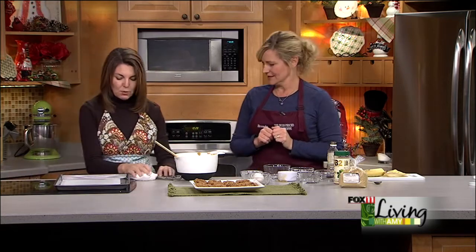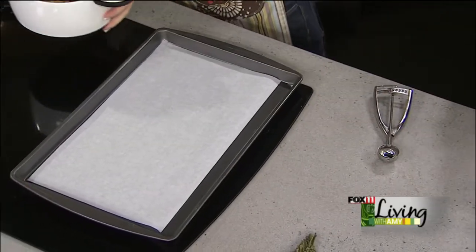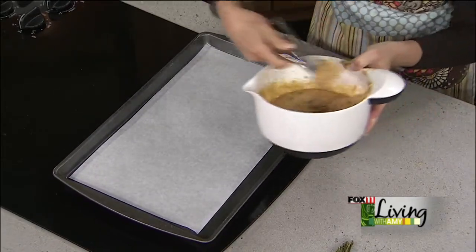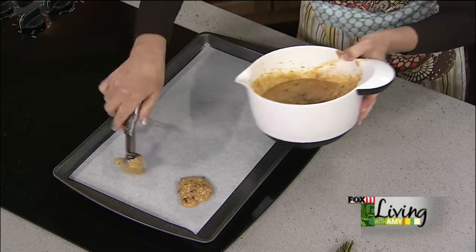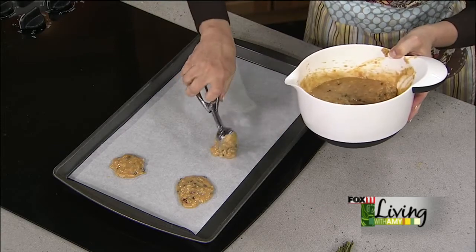All right. So we line our cookie sheet with parchment paper, which I like to do. We do that at our house all the time when we're baking. I'll put this on here, just drop it by teaspoonfuls. Our little scooper doesn't seem to work great, but it might work for you. Then this bakes at 350 for a little bit longer, about 14 minutes. If you like them a little bit softer, take them out a little bit earlier.